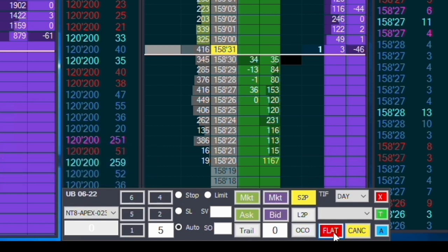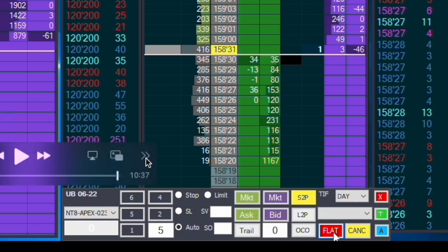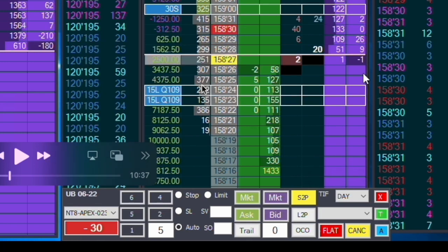It worked out for profit, but obviously there was a lot more profit that I could have captured early on when the price was trading down here at 43. We could have just gotten out there and not been greedy. Not the best trade. Guys, let's move on to trade number 2.